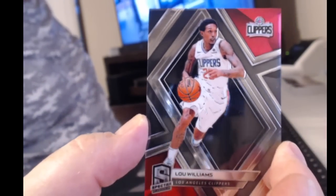300 cards. How many more Bagleys will there be? 175, Lou Williams. To 49, Aaron Gordon.